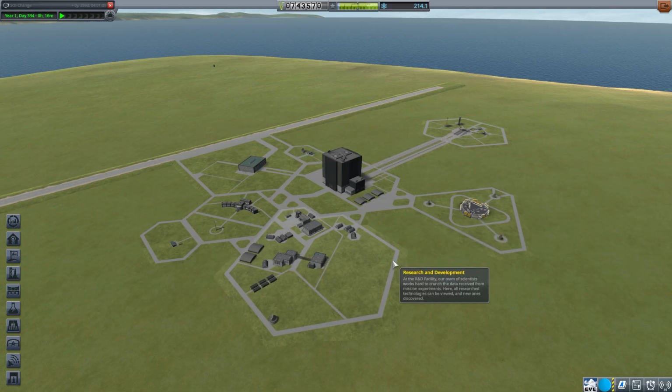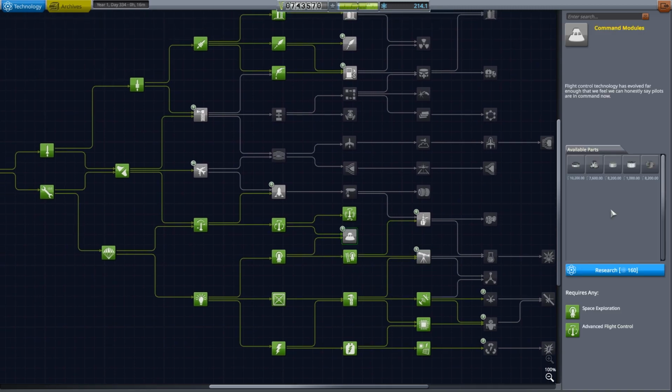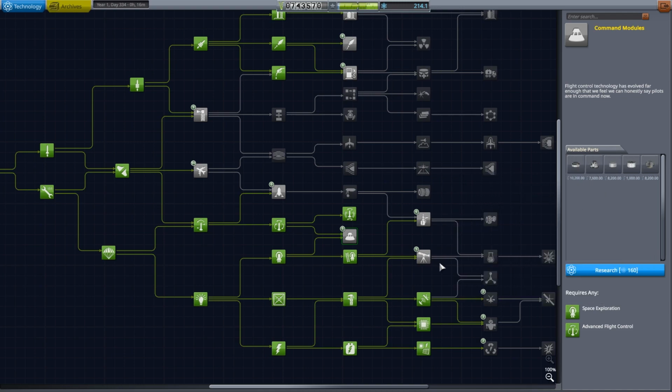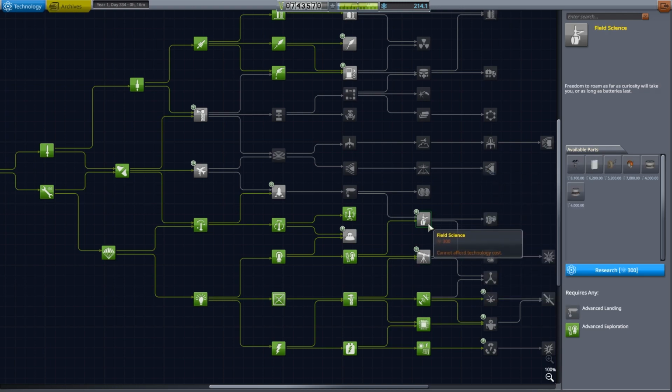Space Center, we'll see how we're doing. So we should have some science. I think, honestly, back to Mun is probably the right thing to do. Get some more scientific data from there. So we've got 200 odd. Right, we can get this, which will give us more command pods and stuff, but I don't know if we really need any of this right now. We've got 300, so we don't have the ability to get this yet. That would have got us that, which is useful. We've got a survey scanner too.